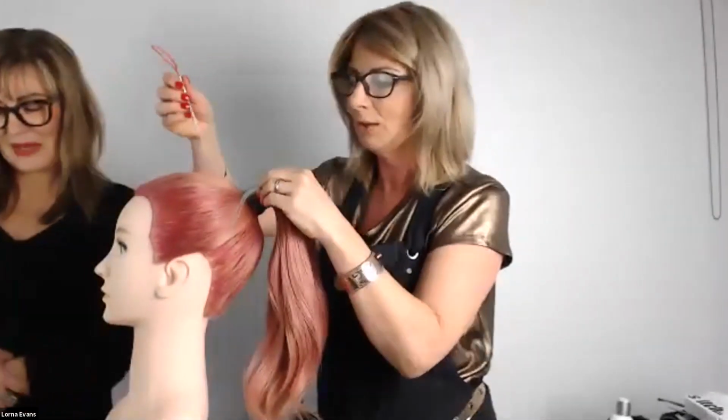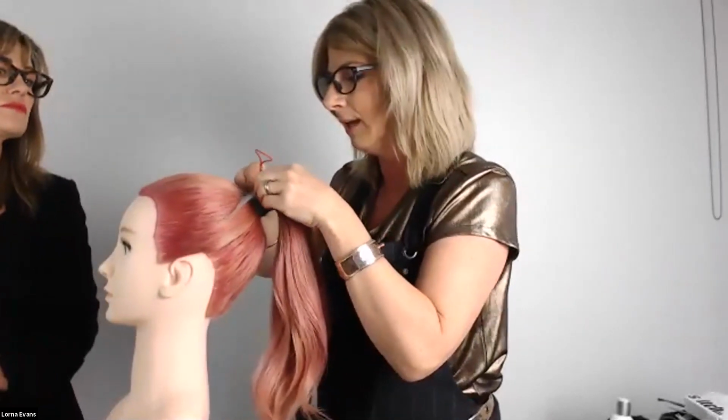I'm laughing because George, my dog, has just decided that he's going to sit right under there.